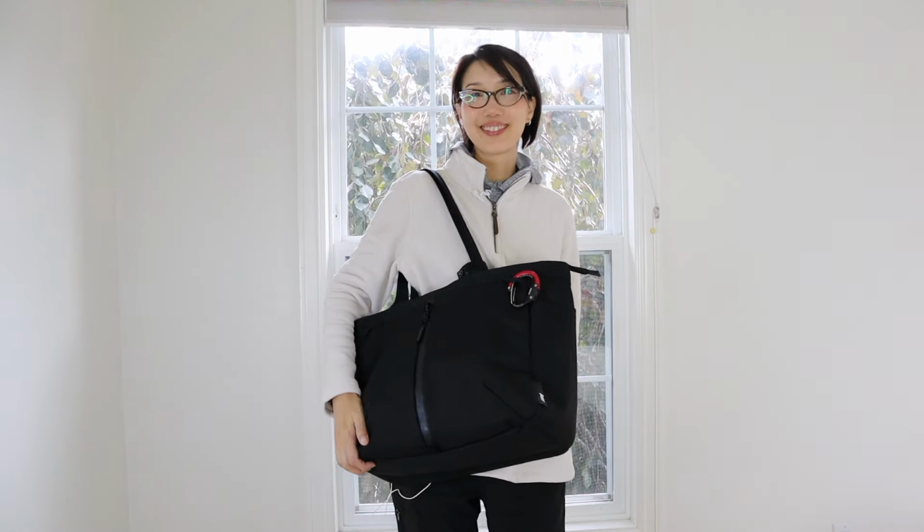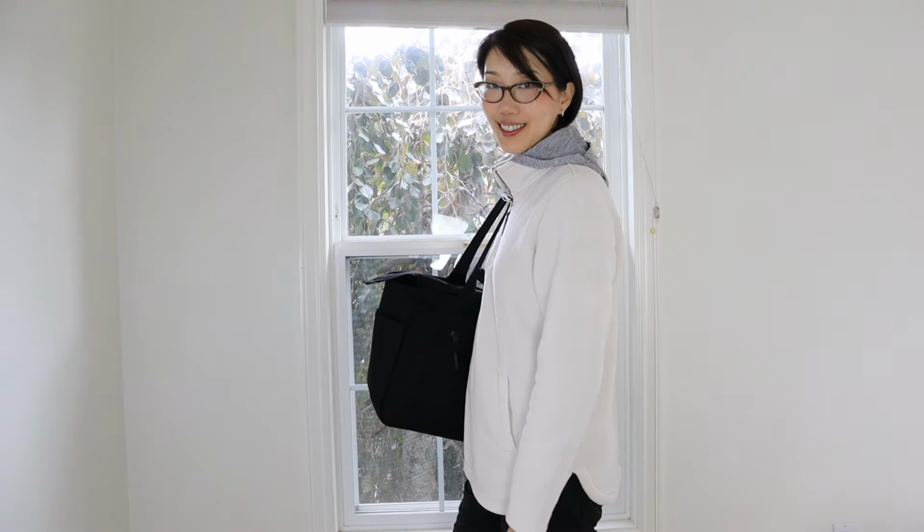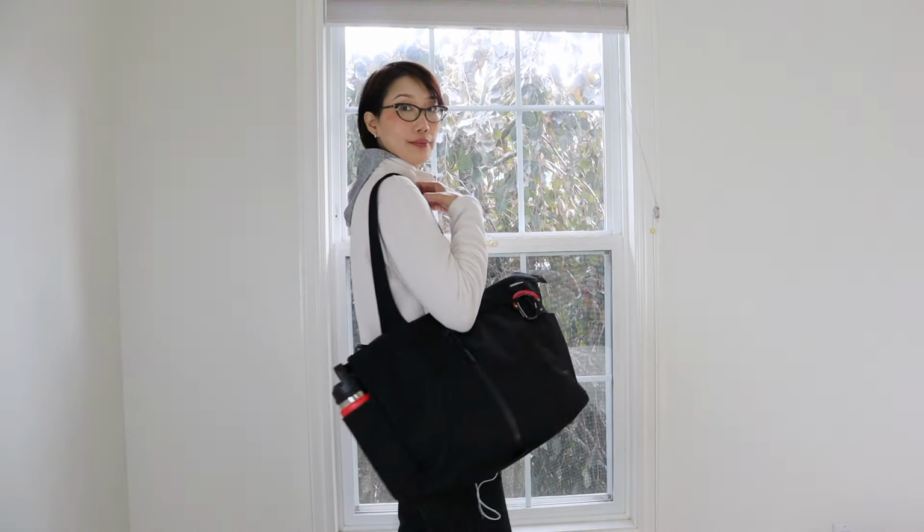And of course, I like the look and style of the bag. It looks very sleek and trendy when you carry it on your shoulder and you're walking with it. And then the material is just amazing. It's just this durable ballistic nylon, so you know no matter how much you scruff this bag up, it's going to hold to the test of time.